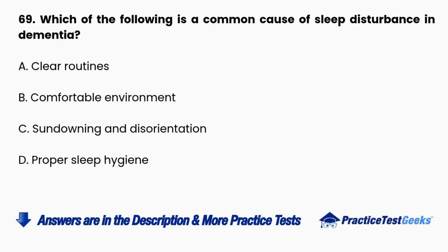69. Which of the following is a common cause of sleep disturbance in dementia? A. Clear routines. B. Comfortable environment. C. Sundowning and disorientation. D. Proper sleep hygiene.